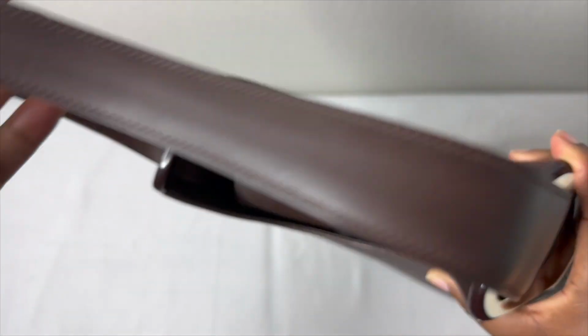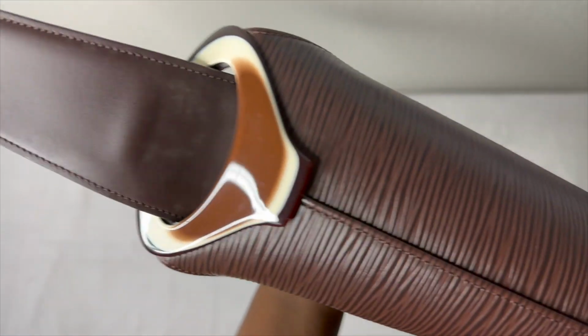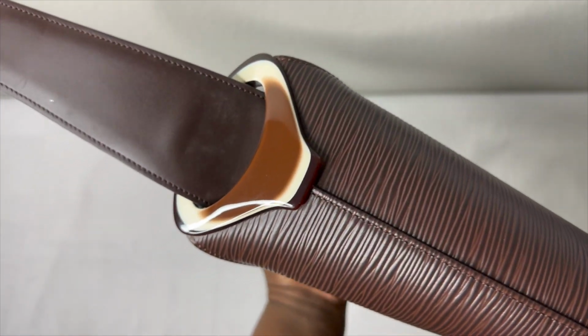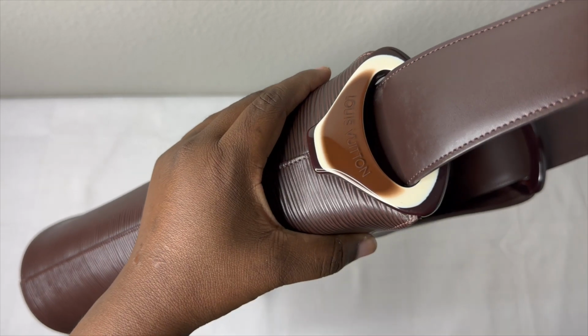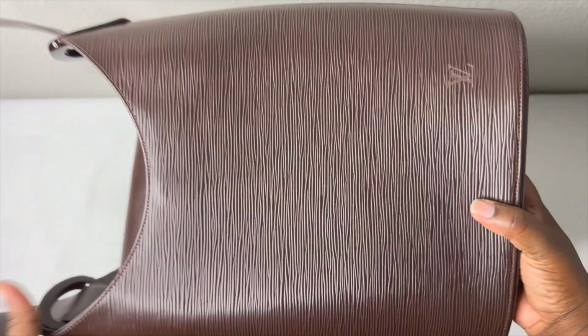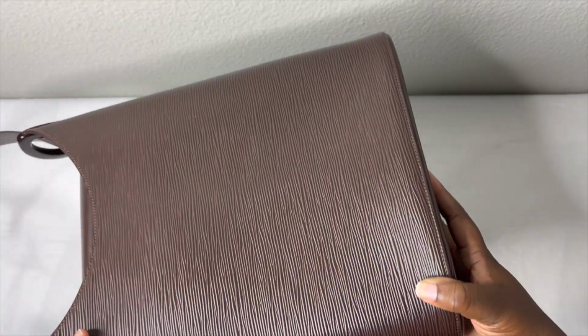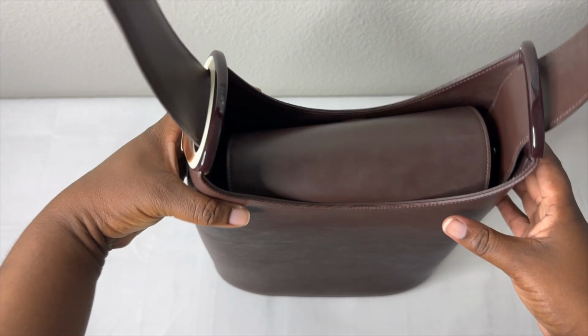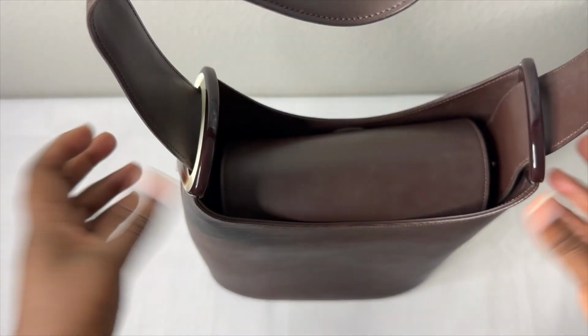But everything else, guys, look at that. Look right here. Look at the handles. I just think this is so beautiful. This is what attracted me to buy this bag. And then just the style of the bag, guys. Isn't this beautiful? This is a 21-year-old, a vintage Louis Vuitton piece.